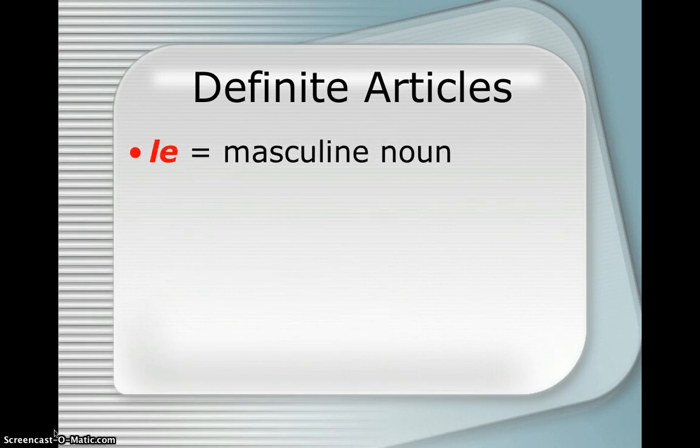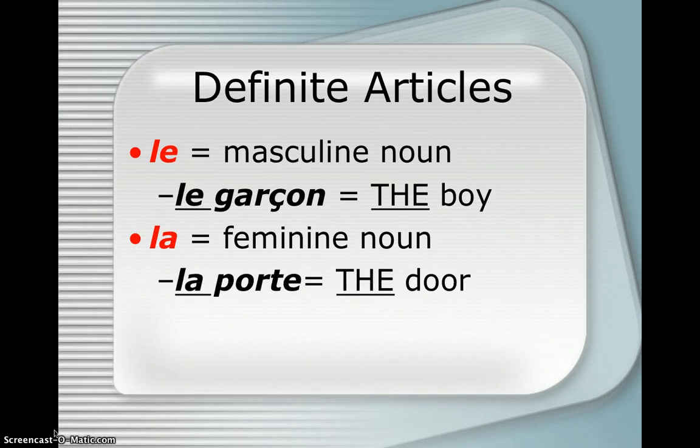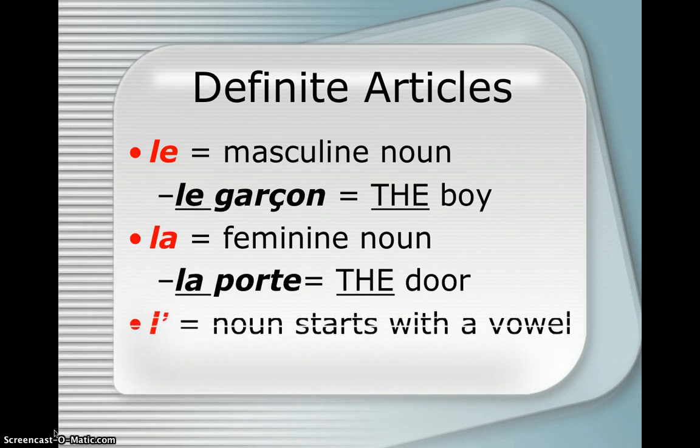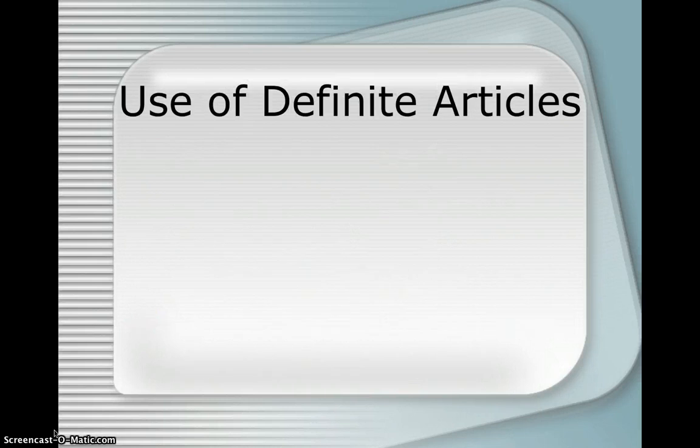We've got le for a masculine noun, example, le garçon, the boy. La for a feminine noun, la porte, the door. And then we have that L apostrophe when the noun starts with a vowel. So for example, l'élève. And you just pronounce the word as if it starts with that L. L'élève, the student. So I can't tell in this situation, is the student masculine or feminine?